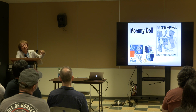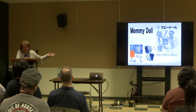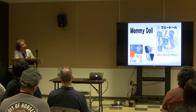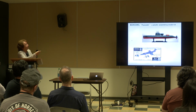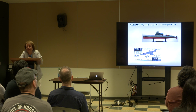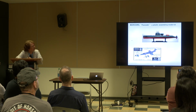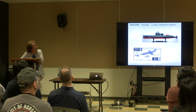So the material changed, from what used to be composition to vinyl. And some wooden models changed to plastic. And this Marusan called it Pla model. That's a plastic model assembly kit. And the first one was the Nautilus submarine.